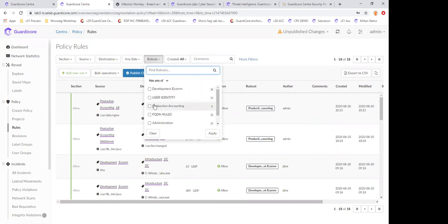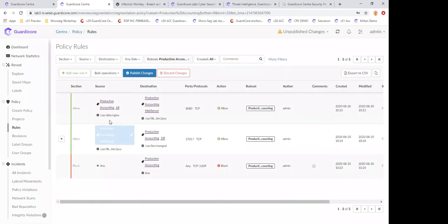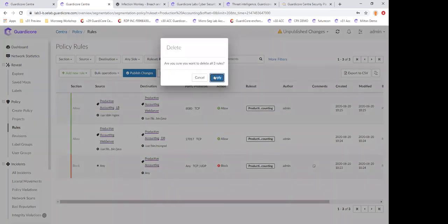I can come in here now and say, show me production accounting. And now if I were to publish policy, publish the changes, I would only impact these rules and not the e-commerce rules that the other administrator was working on. So I'm going to delete all these rules to have it prepared for my next demo.